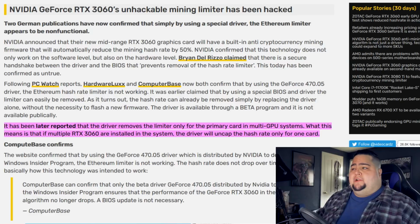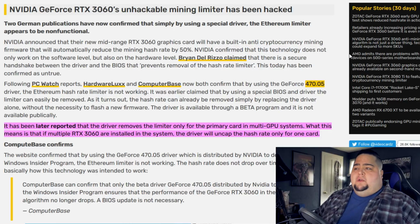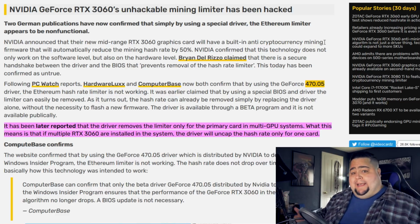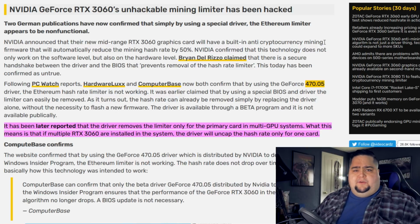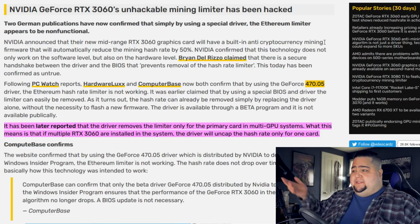So now it appears that that is sort of all done and dusted, as there was a beta driver, number 470.05, that was not available publicly. But the beta driver was leaked onto online forums, which pretty much means that there's no coming back from it now. There is now a beta driver where the hash rate limiter is just completely gone. It can mine Ethereum at its full speed, which is, I believe, a little over 40 megahash per second. So yeah, 3060s now can be used to mine with this driver, and since it's out there, they can't take it back now.